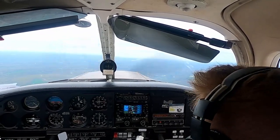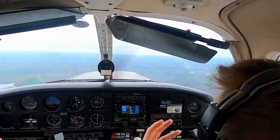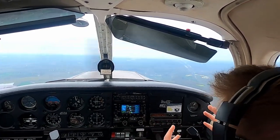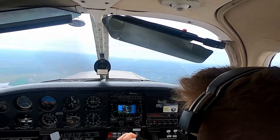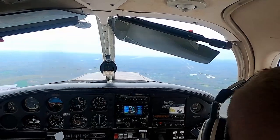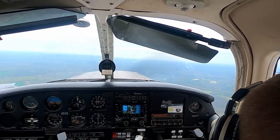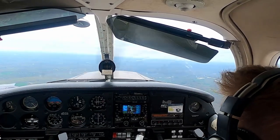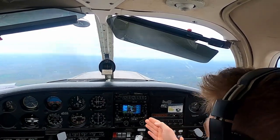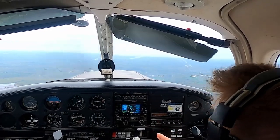Good. If you can mentally do that, then you're going to be in really good shape for the diversion portion of the check ride. Okay, because that's going to be part of it. He's going to say, take me to Windham or take me to Chester. Then from your fake cross-country plot line that you have, yep.